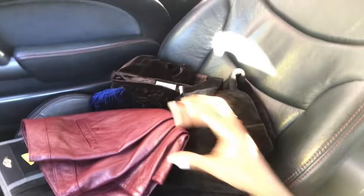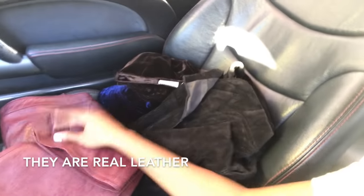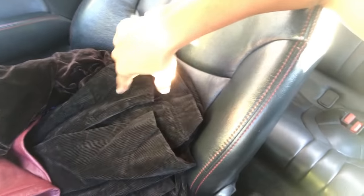Look what I got. Oh my God, I got these leather-looking pants. I haven't even tried them on, but there's a trick that I use to see if they fit. I got this velvet wide leg pants. Actually, they're Ann Taylor, old Ann Taylor. And oh God, another corduroy. Hold on, let me flip this around for you.